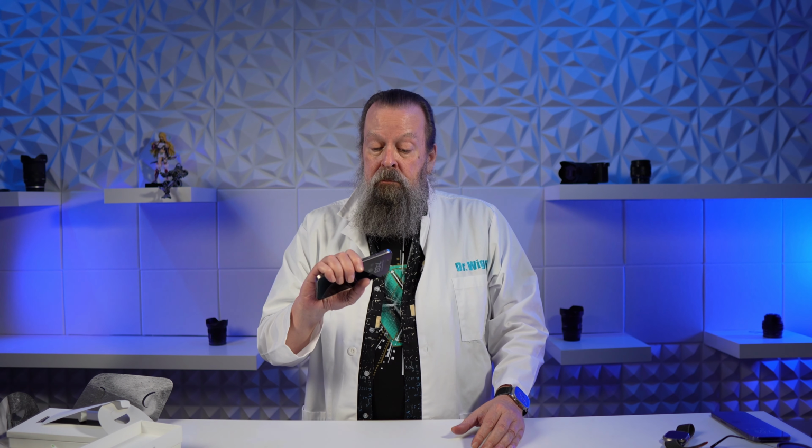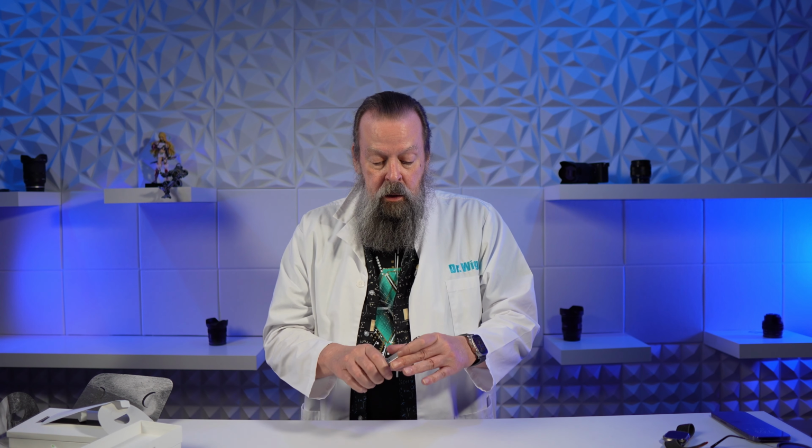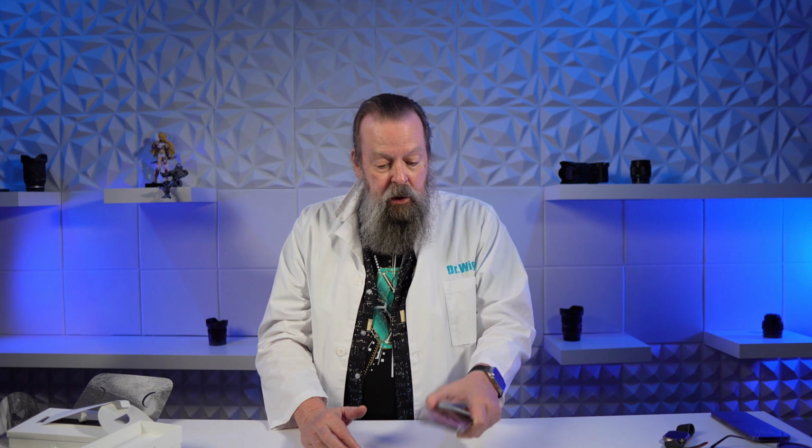I'll be doing a review later on. Probably not next week, because I want to spend a couple of weeks playing with it before I do a review. My first impressions are I like the feel. I like the looks. I like the speed. Not sure about this action button. But it's a pretty nice looking phone. I think I'm going to be very happy with it. I've been happy with my last one.